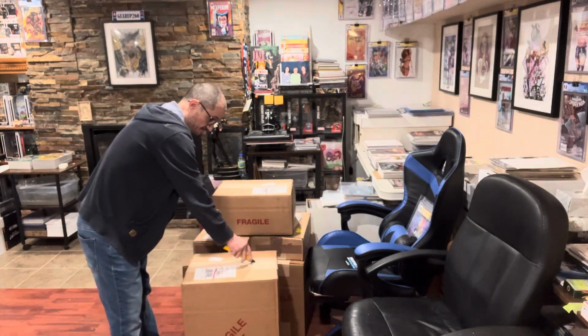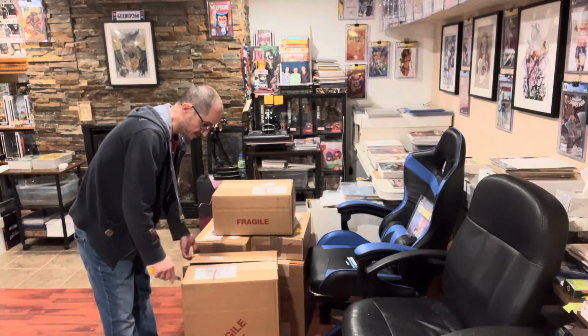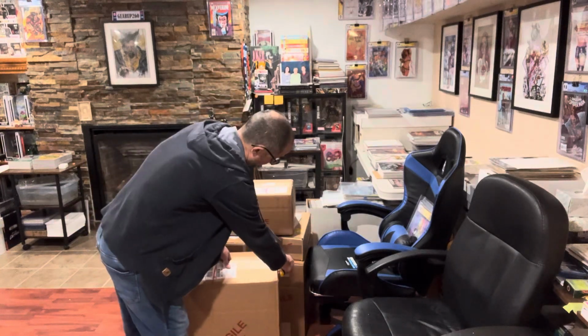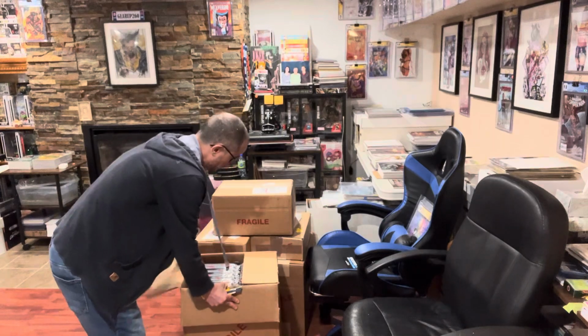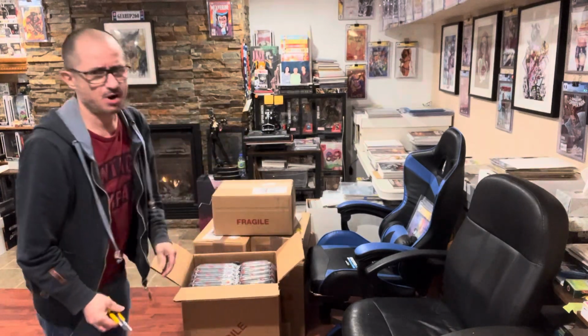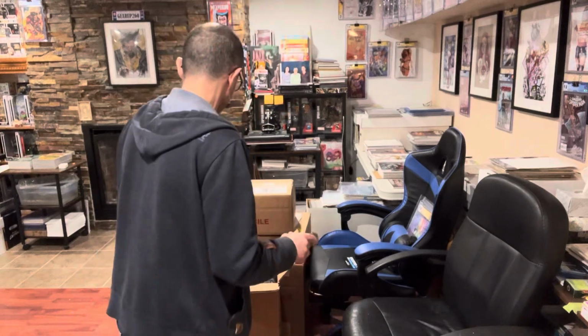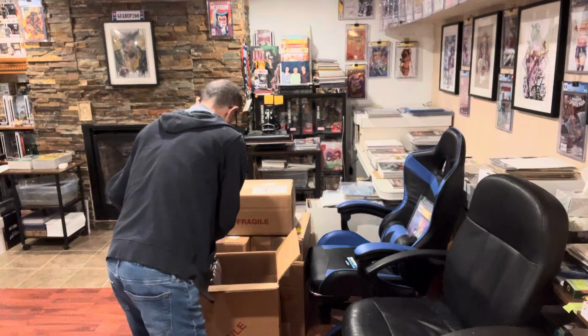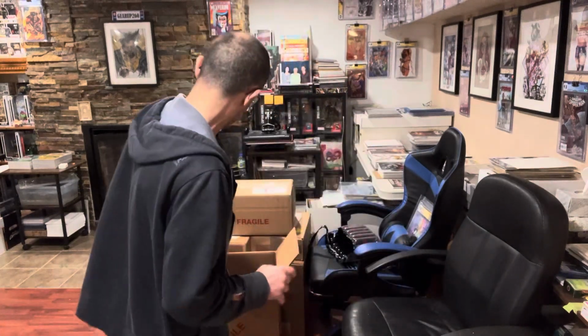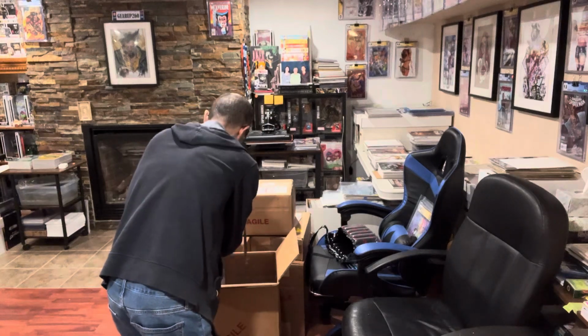So let's do this big one next that I just brought down from upstairs. This arrived today, and I think these are a bunch of moderns. Let's see. Yes. Oh no! Yo guys, this is the Silver Age books that we sent back in February. Very, very nice stuff in here, man. Here we go. This is gonna be a nice treat.